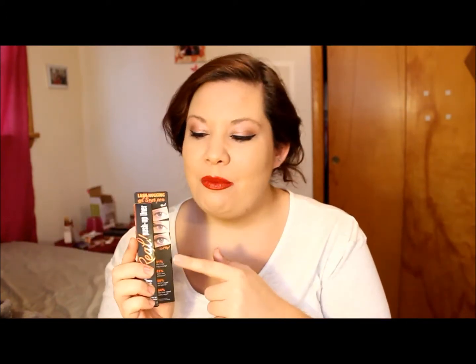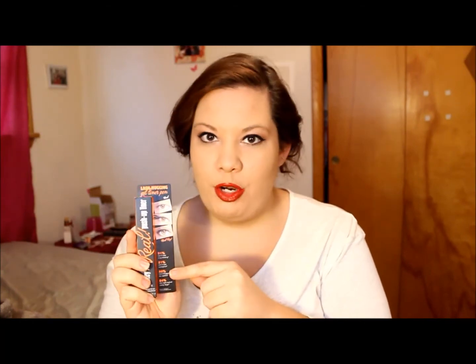It doesn't show a wing liner, but who isn't going to use this for a wing liner, because it just seems so simple, right? It said 91% said it was long lasting, 81% said it was waterproof, 86% said it hugged the lash line, and 84% said the eyes looked visibly larger. Okay, we'll start down the list. Long wearing. I agree with this.